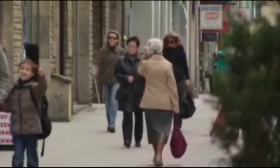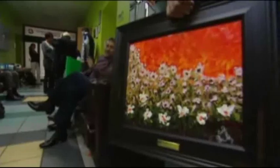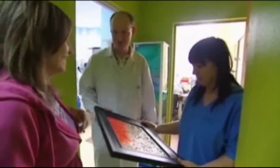It's another beautiful day in Katowice, perfect for some sightseeing. And Ginger is ready to go. But first, she leaves behind a picture she painted to show her gratitude. For Dr. Simka? Dziękujemy bardzo. Thank you very much. Yeah, thank you.